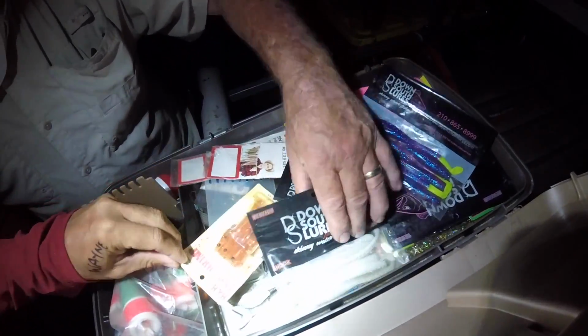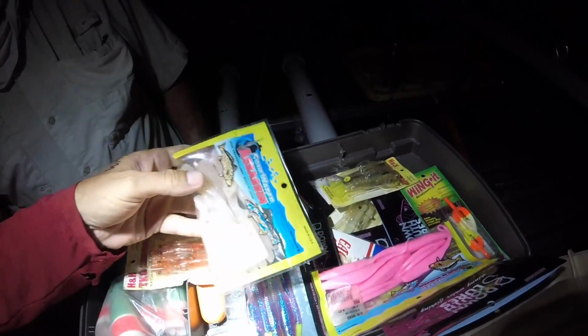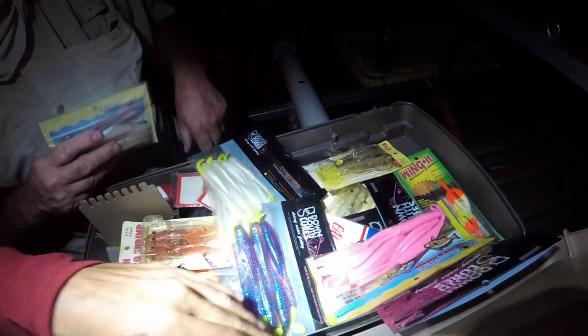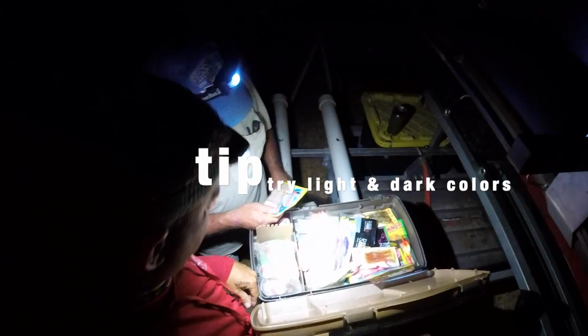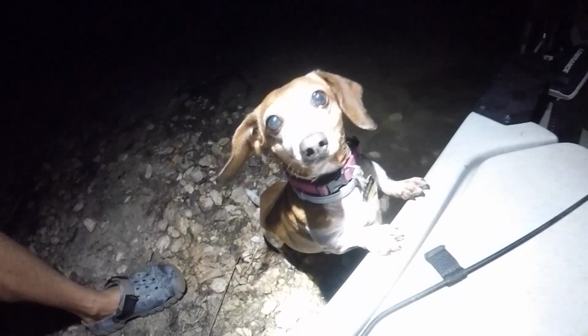No, I just usually take what I need. Any kind of paddle tail, that 3-inch size, I'd definitely throw. I bring dark colors and light colors, and that's pretty much it. Wayne didn't know what to throw, but he had a lot of selections. So I said, let's just think light and dark. Get some smaller baits in light and dark and some larger plastics in light and dark, and we'll figure them out. Ready to go? Yeah.